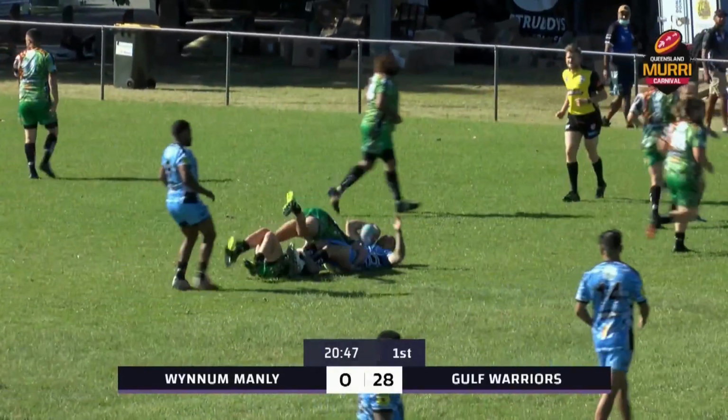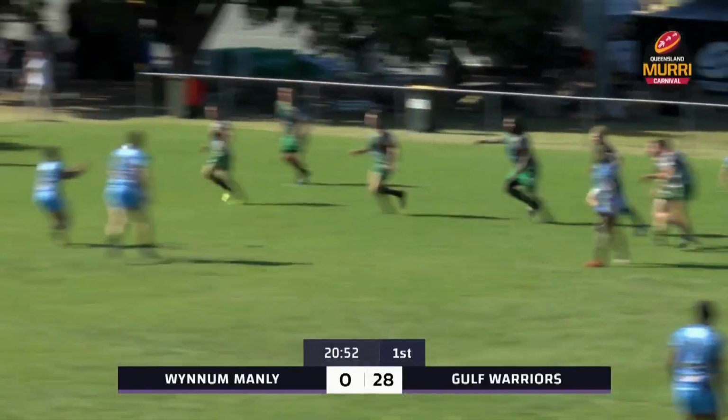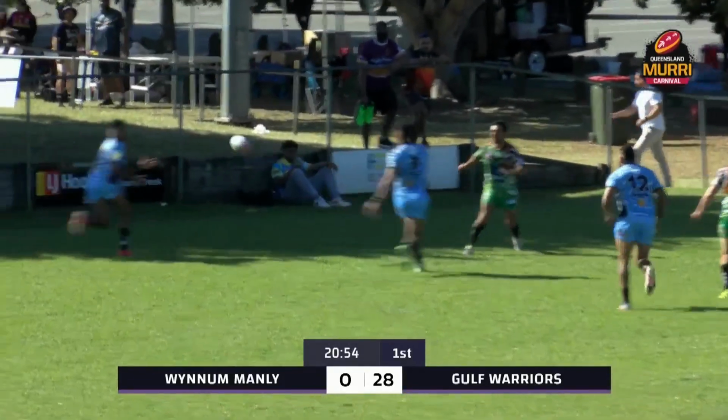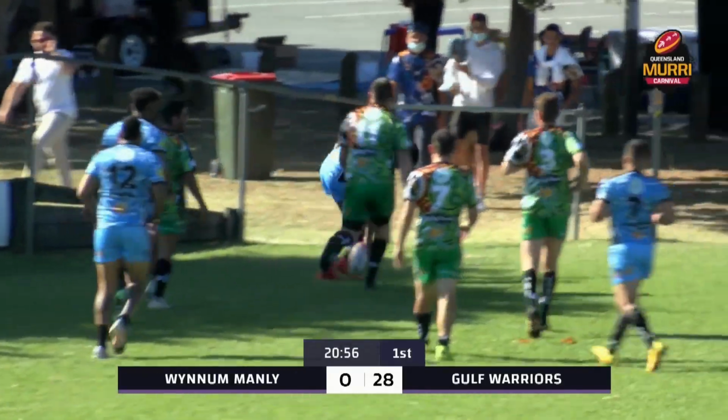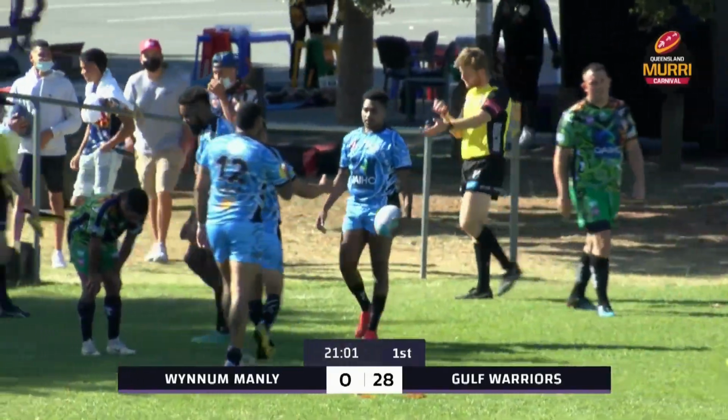Defending again, about 10 out Wynnum Manly. Gulf Warriors on the attack. And then they go through those hands again. Nice cutout passes too. Working in the corner and soft as that. He gets over the line. Keishan Flanders for Gulf Warriors.